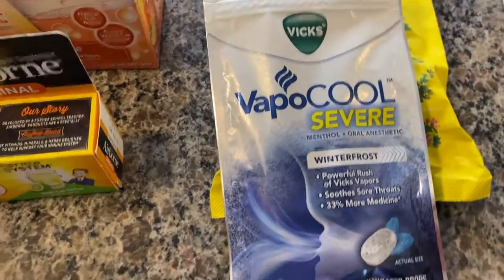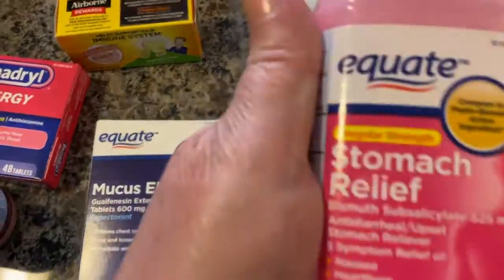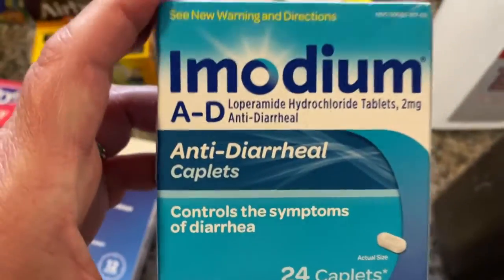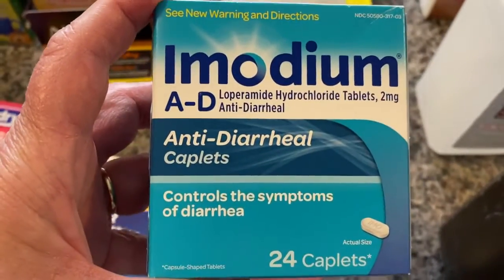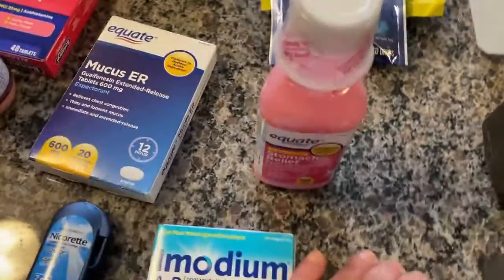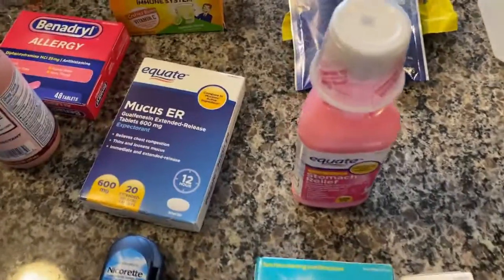Those are awesome. And then some stomach remedies, like the generic of Pepto, Imodium. And I bought the brand name because they were completely sold out of the generic. So I have a couple boxes of this. And then a laxative. I know that seems like the broad spectrum, but if you're not going to be able to get to a drugstore, you just don't know what your issues may be. So that's why I have that.